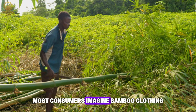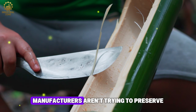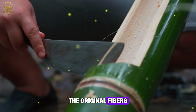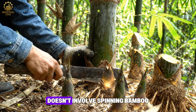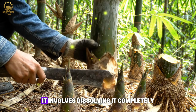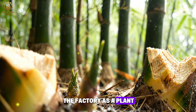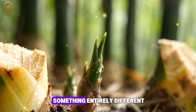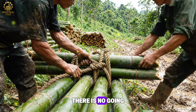Most consumers imagine bamboo clothing starts with bamboo fibers. But at this stage, manufacturers aren't trying to preserve the original fibers. They're trying to isolate the cellulose itself. Because the next step doesn't involve spinning bamboo into thread. It involves dissolving it completely. The bamboo that entered the factory as a plant is about to become something entirely different. And once that transformation begins, there is no going back.